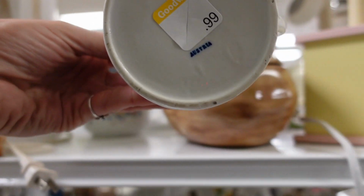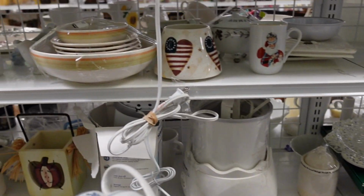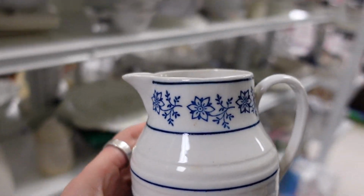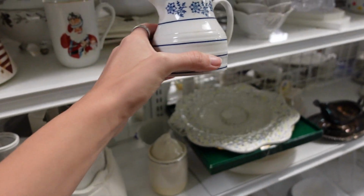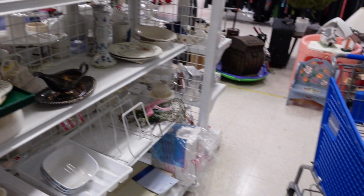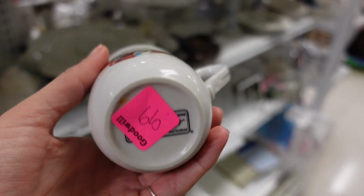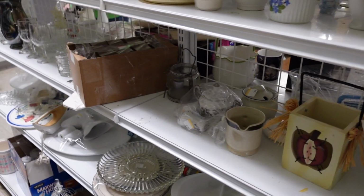Now, I did like this creamer pitcher here. It was marked Austria on the bottom. I liked the floral design of it, but I ultimately left it. Dagny found a little baby Jesus. Unfortunately, his toe was broken. Got another mug. I don't know why I'm still picking up mugs after having said all that.